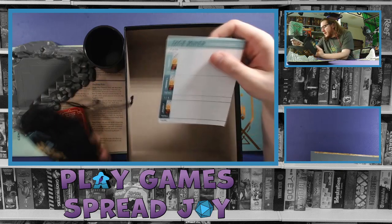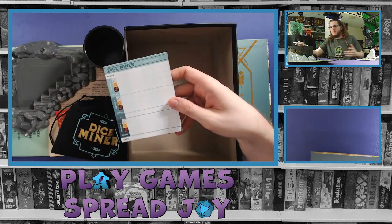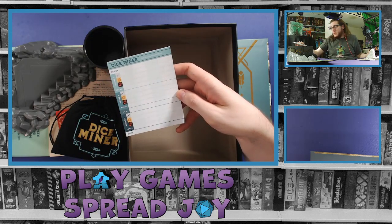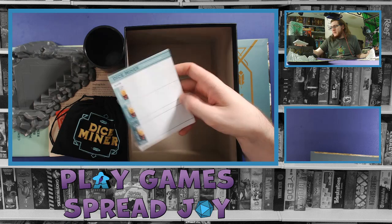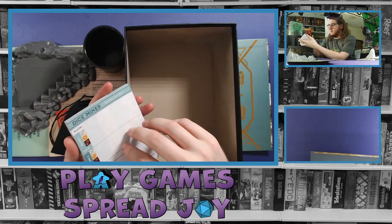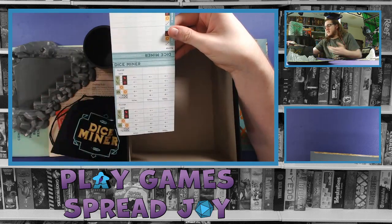And then a score pad, which is always appreciated for keeping score, so you don't have to do too much in your head. Enough for up to a four-player game, it looks like. It says multiplayer score sheet right there on it. I'm going to see what the back looks like. Oh, yeah, nice. So the back of this is a solo mode score sheet.